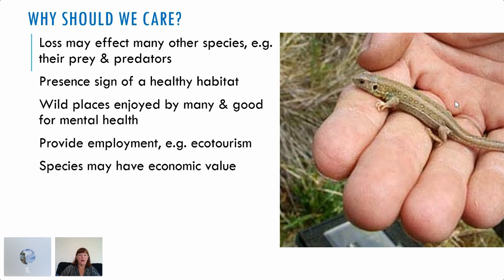And some species may have an economic value, not really reptiles, and certainly not the ones in Cheshire. I don't want anybody to be harvesting those for economic value. But if we lose our wildlife, especially plants and things, they can be useful for medicine. And often people have no idea what the value is. In times gone by, native people, for example, would have known much more than we do now. And it's part of our heritage, and they are fascinating animals.